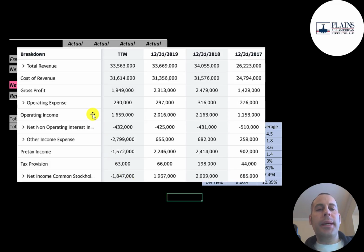This is the company's income statement. The top line is the revenue, the sales. Below that is the cost of revenue. These are the expenses directly related to generating the revenue. And the difference between those two numbers is the gross profit. Their gross profit in the trailing 12 months was lower when compared to 2019 and 2018. Below that is operating expenses, and below that is operating income.